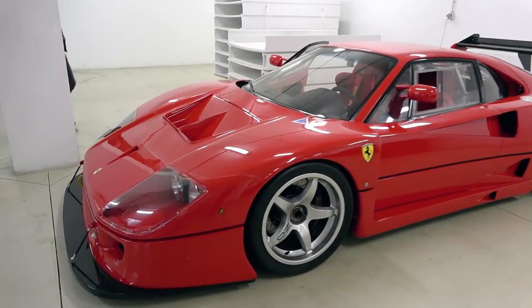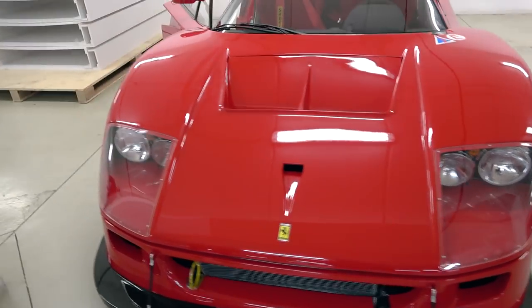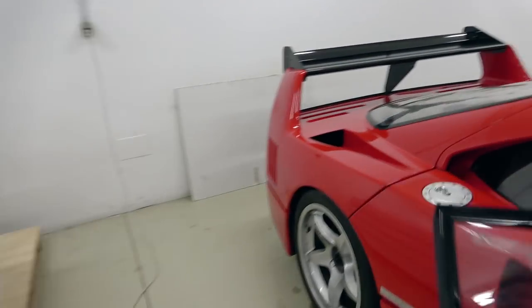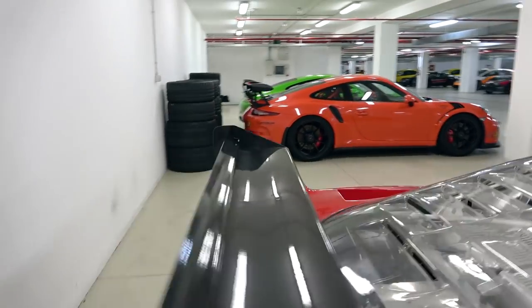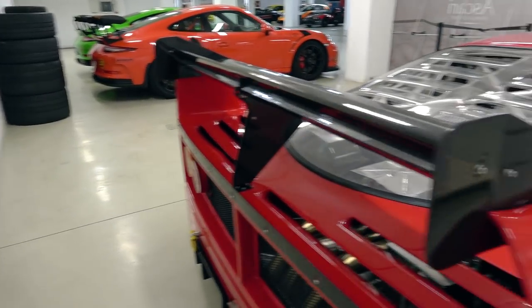Okay guys, so we've just found this in one of the lockups. It is unbelievable. I believe this is an F40 LM, obviously the racing version of the F40. And just check out what's inside. I mean, unbelievable. We have to be quite quiet because there's people all around and we don't really want to disturb anyone. But just look at that wing.